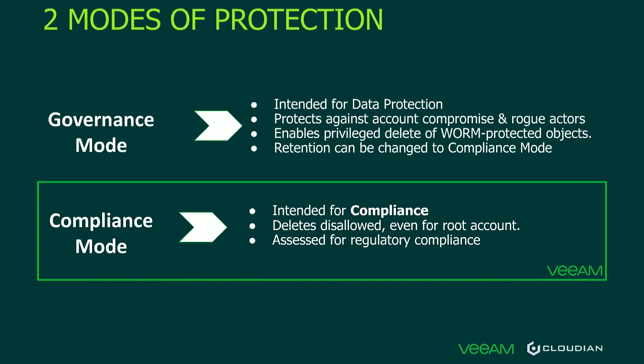But in this mode, you will not be able to give any user any privileges to modify or delete the data, not even if they have root access. When Veeam connects to Cloudian, it is considered a super user. But even from Veeam, if a backup has been put into Cloudian in compliance mode, any delete executed from Veeam will not be able to delete the data in Cloudian. Because this is such a stringent mode, once administrators put data in Cloudian in compliance mode, it cannot be deleted for the time period.